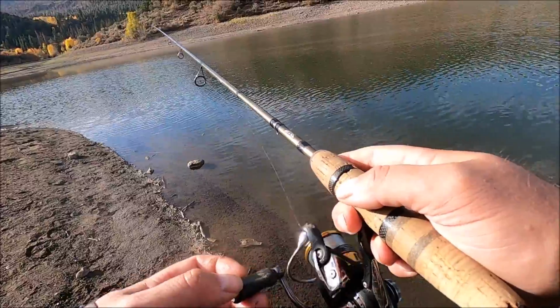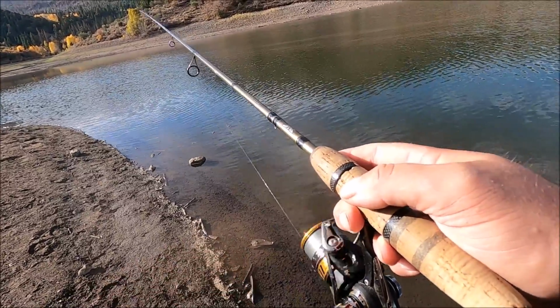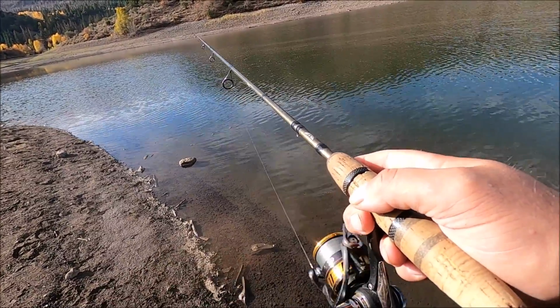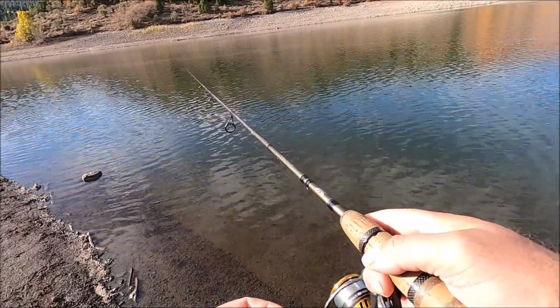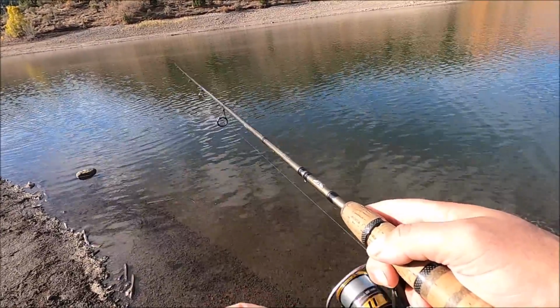And on a lot of lakes, you just give up reeling real close to shore, but not here. I'm getting fish biting within 2-3 feet of the shoreline. All right, this is the last. We'll do one more cast after this, but last couple casts in this spot, and then we're gonna move on.